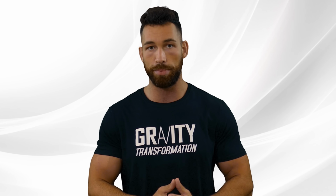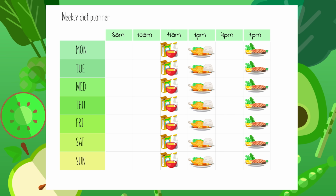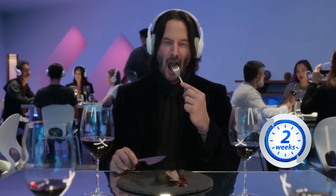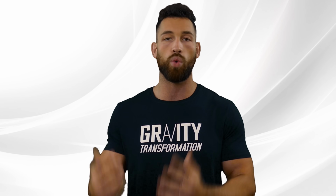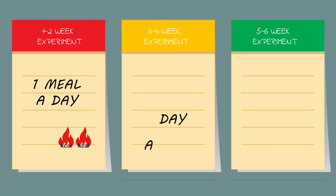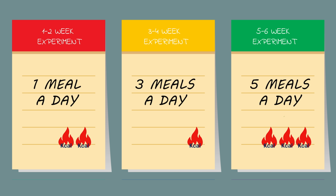So there are plenty of people that will be able to eat a cleaner diet and consume fewer calories by eating only once, twice, or 3 times a day instead of 5 or 6. So experiment with different meal frequencies, trying each one out for at least 2 weeks at a time to see if you wind up taking in less calories and if you prefer one over the other. As long as you're getting all your macro and micronutrients, meal frequency is largely about what works best for you. And by decreasing or increasing your meal frequency, you could wind up saving calories and burning fat faster.